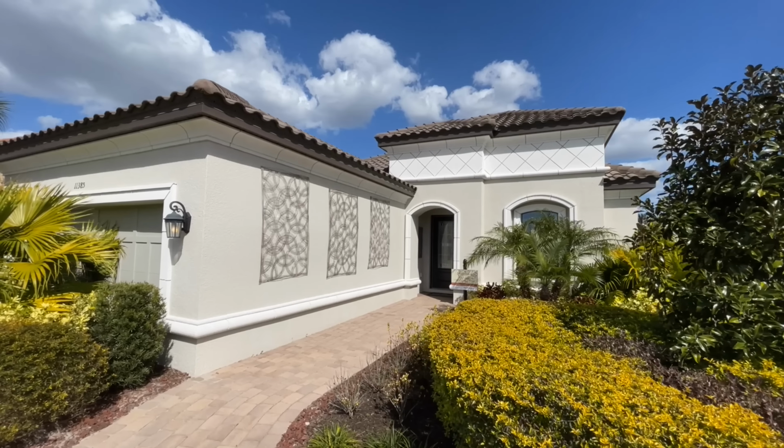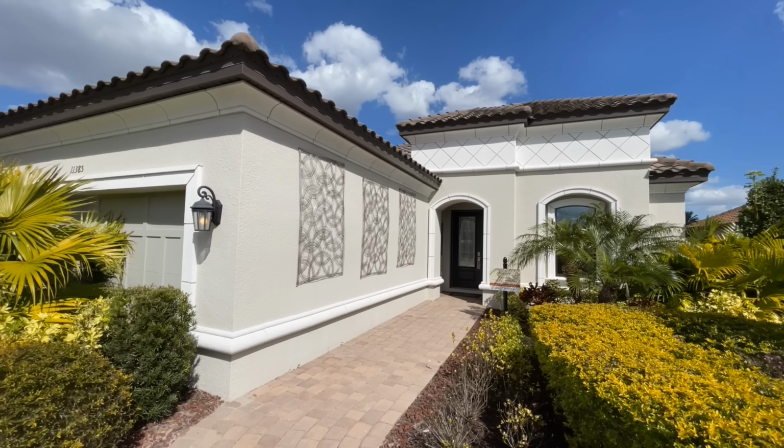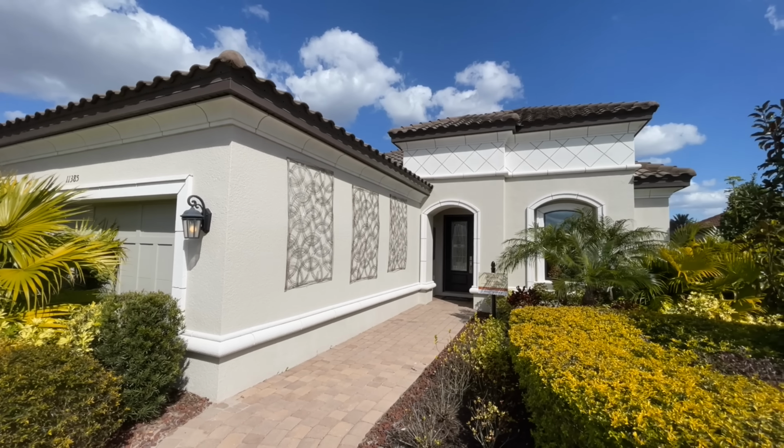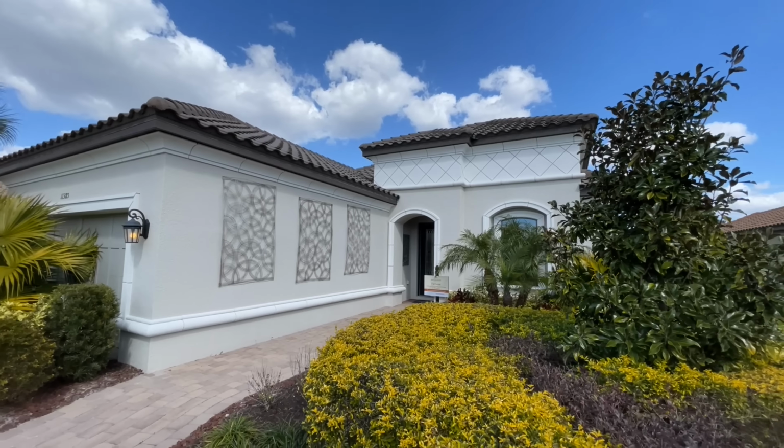Today we are in Odessa, Florida, and we are currently standing inside of a gorgeous home by Taylor Morrison. So let me take you outside and I'll tell you all about it. So this is the Farnese. It is, as toured, a 2-bedroom, 2.5 bath. It's 2,100 square foot. It does have a 2-car garage right here.